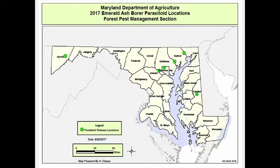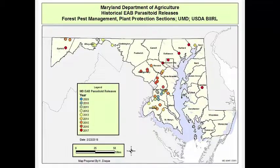So this is where we released this year: Garrett, Baltimore, Harford, Caroline County. This is part of an IPM project that we're doing with the DNR and with the University of Maryland Entomology Department. Details are still forthcoming, but we're looking to see how insecticide and parasitoid releases affect ash health.